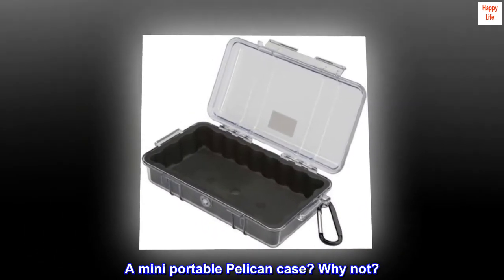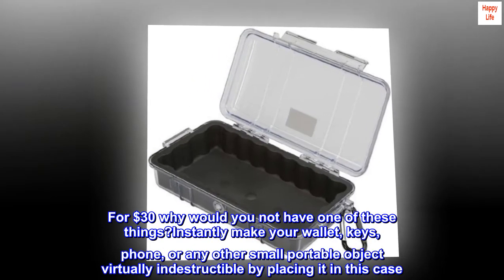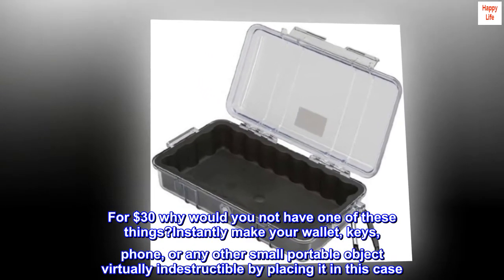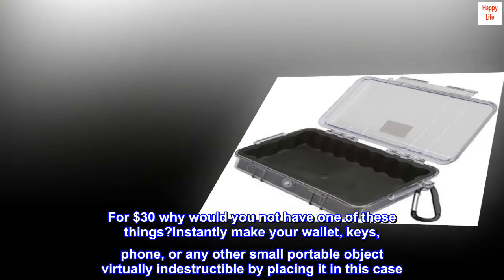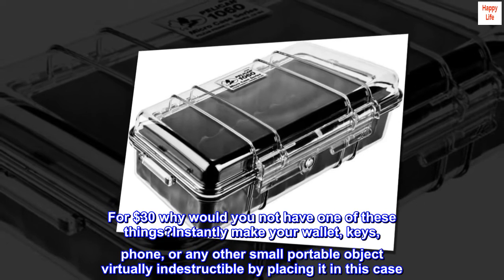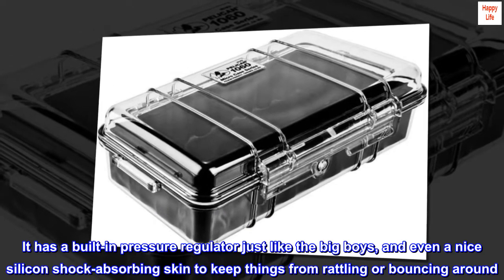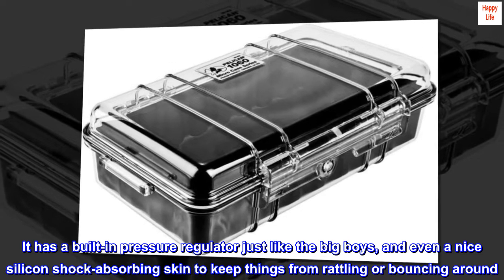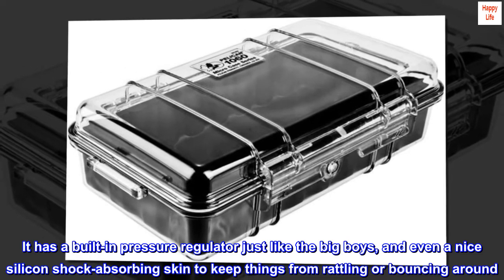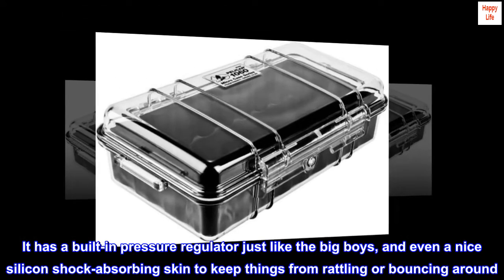A mini portable Pelican case? Why not? For $30, why would you not have one of these things? Instantly make your wallet, keys, phone, or any other small portable object virtually indestructible by placing it in this case. It has a built-in pressure regulator just like the big boys, and even a nice silicone shock-absorbing skin to keep things from rattling or bouncing around.